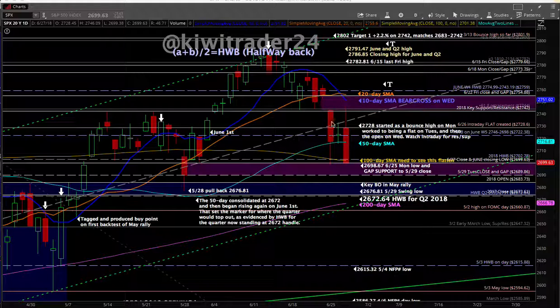That was a bounce high during the day on Monday. On Tuesday, we sort of consolidated intraday and made a flat there. And then today, on Wednesday, we opened on this 27.28 handle. So once we get above the 50-day simple moving average, that's the level that needs to get taken out and held for confirmation above there. And then above 27.28, we just start the grind back towards 27.42. And 27.42, I don't need to go over that again. I've mentioned it at least 100 times. You guys know what 27.42 is.